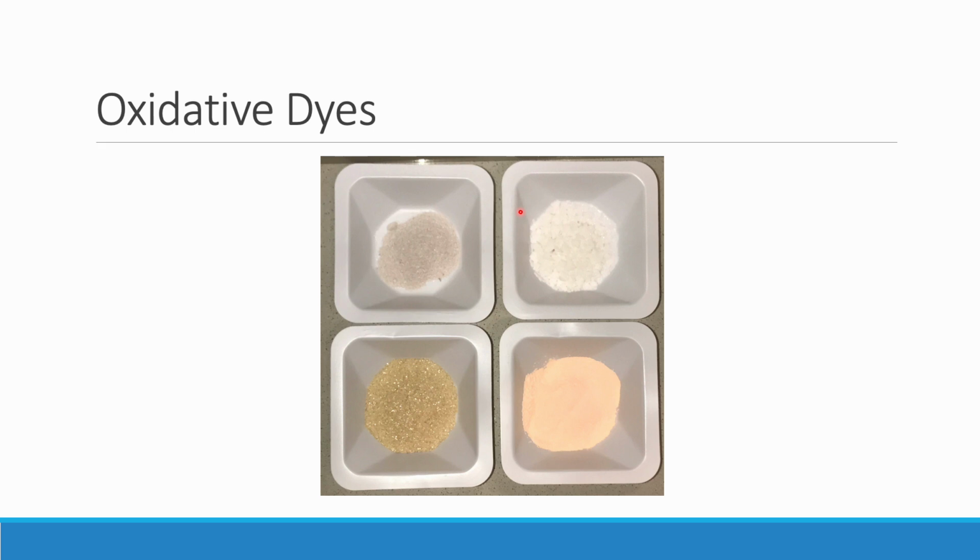This one's pretty white. This isn't the color that they impart to the hair fiber, although the lower left one would be pretty cool. This is just the natural color of the crystal. That doesn't mean it's going to do that for the hair. And so we have to react these together through oxidation with hydrogen peroxide, which is why they're called oxidative dyes, in order to get that color.